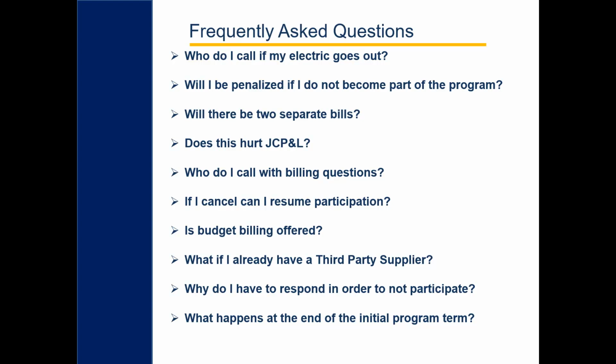What happens at the end of the initial program term? Approximately 4 months prior to the end of the current program term, we will ask the supplier if they can extend the current program rate for a new term. If the supplier can't extend the program at the current reduced rate, we will schedule an auction for the participating towns in the cooperative. If no award is made, anyone participating in the program at the end of the current term will be returned to the BGS rate through JCP&L.